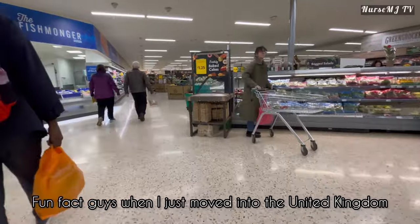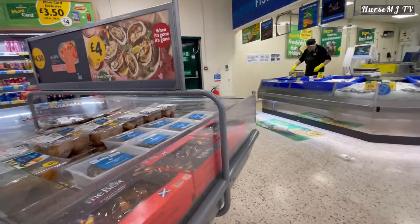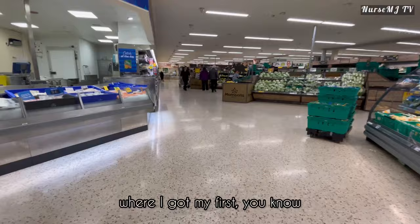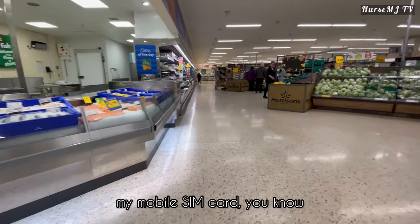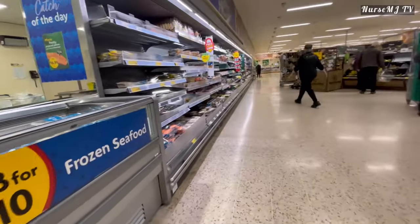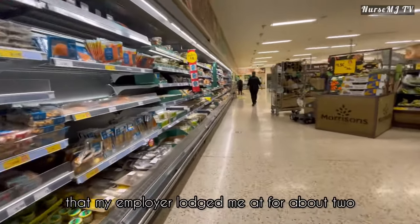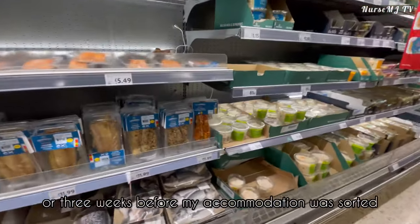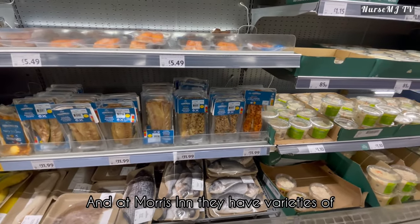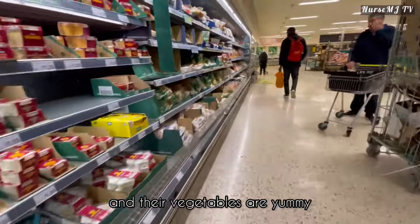Fun fact, guys, when I just moved into the United Kingdom, that was in 2019, Morrison was the first mall that I visited. That was where I got my first mobile SIM card. That was where I got my first food because it was just beside the hotel that my employer lodged me at for about 2 or 3 weeks before my accommodation was sorted. And at Morrison, they have varieties of brands at reasonable prices, and their vegetables are yummy.